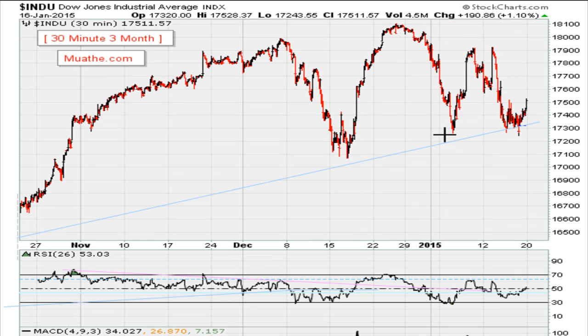And just a quick note on this 30-minute chart for the Dow. You can see in the last 30 minutes of Friday's action, the market had a spike because the RSI moved above 50. So that move above 50 on that smaller time frame can be the reason why the market had that spike late on Friday session.